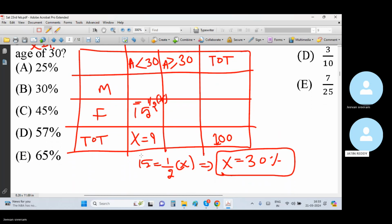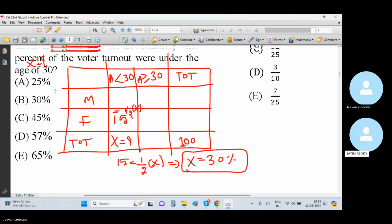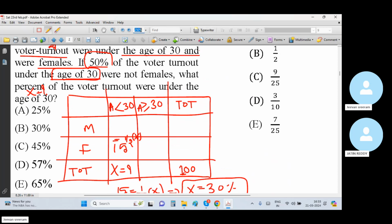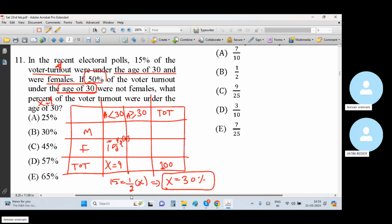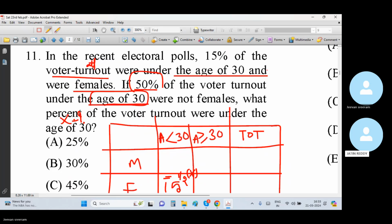Yes, sir. Can you zoom out a little? So 1 second. Is it okay? A little more, sir. You want to see the question as well? Yes, sir. I just want to take a screenshot of the entire question and answer. Clear? Yes, sir.